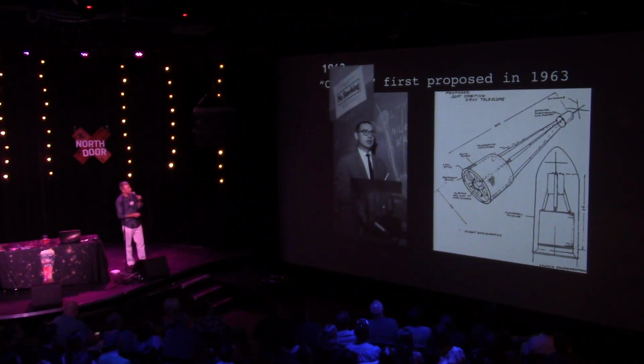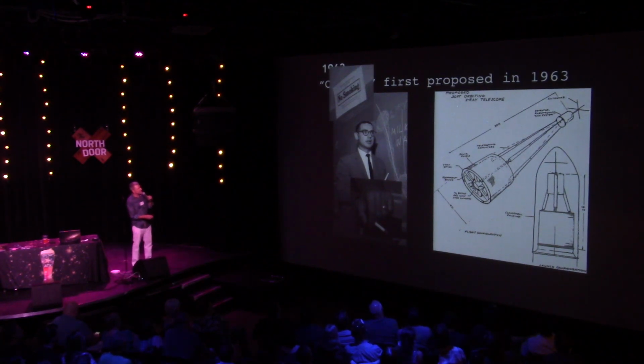And there we have Riccardo Giacconi, who's giving this seminar and has some very good respect for the no smoking rules of Stanford University, where he was actually giving that talk. Yes, so I can't really swear in astronomy. No, okay, no, I won't swear.